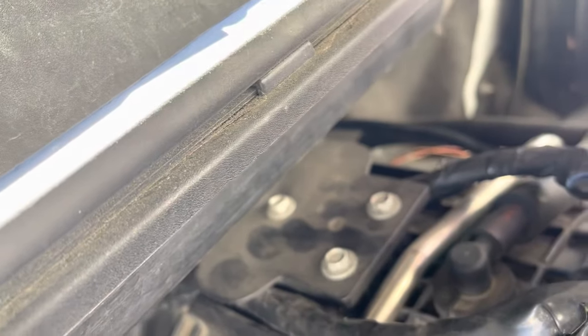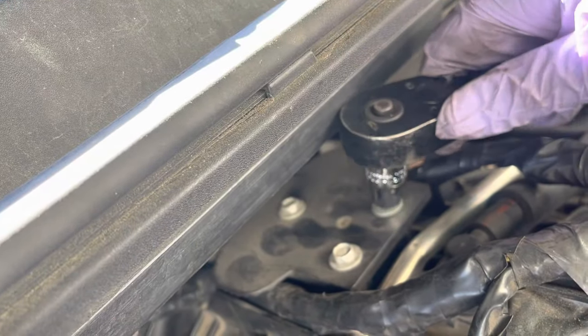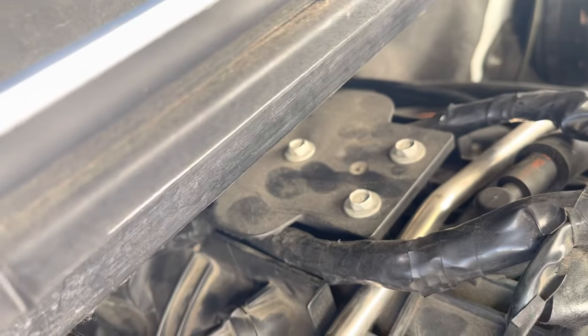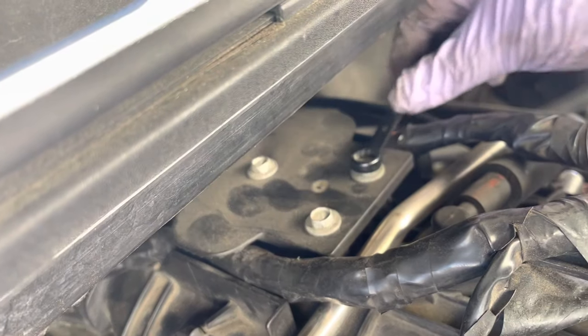Yeah, these bolts here to hold this harness down, they are 10 millimeter bolts. Man, I can barely get that in. It's the only 10 I got right now, so I'll just have to use the wrench.